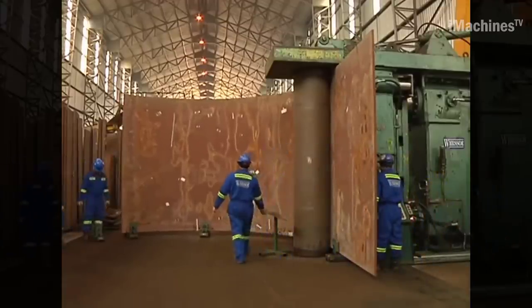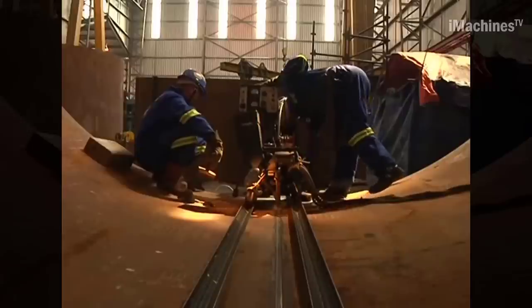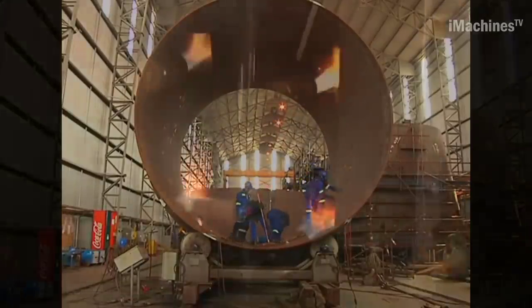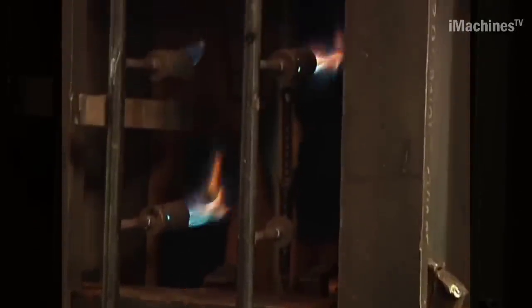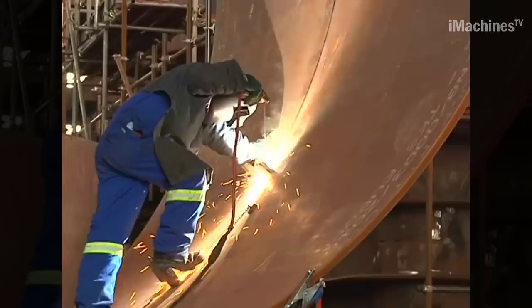The main tunneling contract was awarded to the CMI consortium, consisting of South African and Italian companies. The total length of tunneling for the project exceeds 14.5 kilometers, including vertical shafts. Most of the tunnels were constructed using drill and blast methods, while the vertical shafts were raised bored.